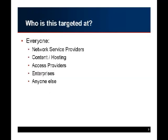So who's this targeted at? It's pretty much anybody. If you're a network service provider, selling transit, engaging in peering, content hosting, access providers, enterprises, pretty much anybody. So, if you have Enable on a box and you run a network of some sort, this would probably be aiming for you.